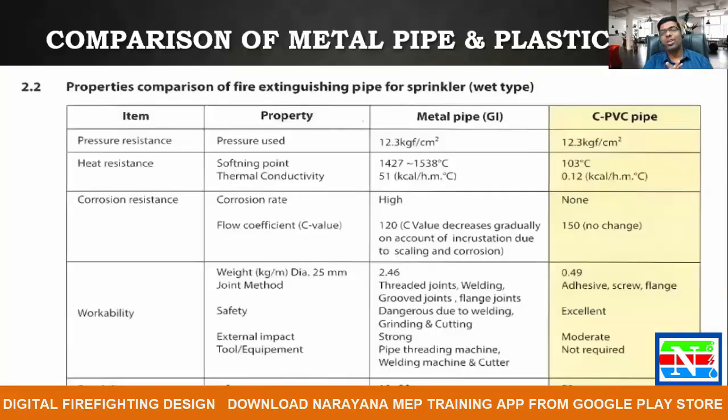Now the comparison of metal pipe and plastic pipe. With respect to pressure resistance, both have the same pressure resistance, around 12.3 or around 12 bar; both can withstand 12 bar pressure. Heat resistance: metal pipe can withstand more heat compared to plastic pipe. Metal pipe can withstand up to 1530 degrees Celsius, whereas CPVC pipe can withstand up to 103 degrees Celsius. This is the only disadvantage of CPVC pipe with respect to metal pipe. The rest are all advantages.